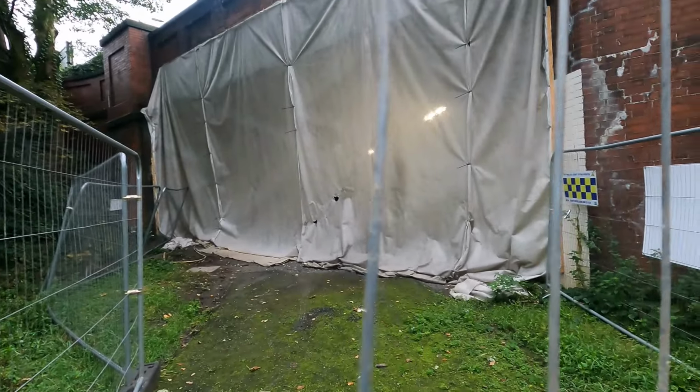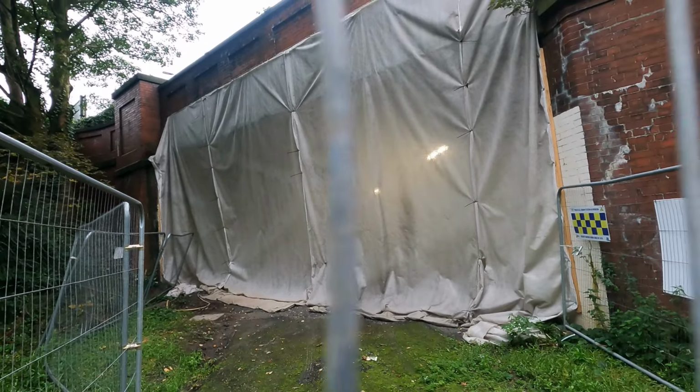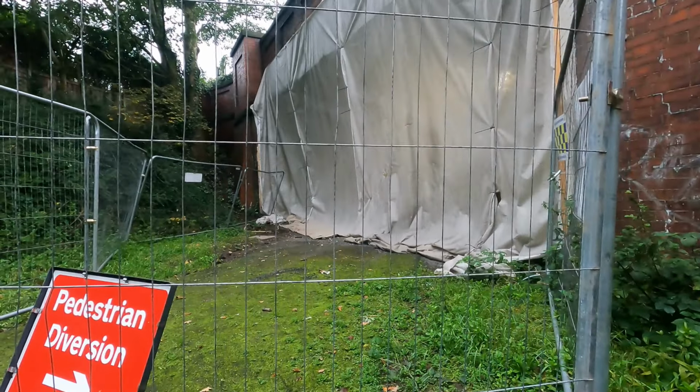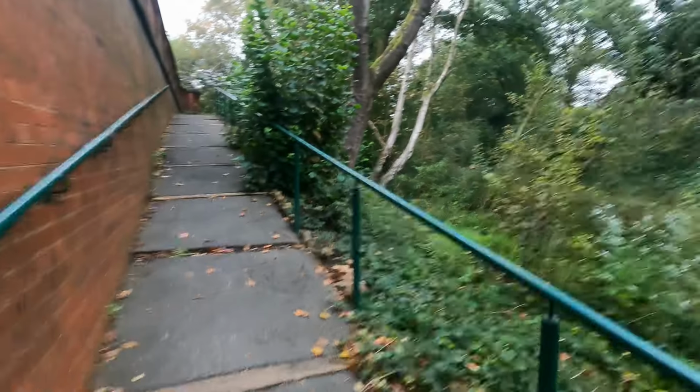Let's poke you beyond the mesh. You can see it a bit better now. All lit up underneath. Whether that's temporary lighting or actually permanent lighting, I'm unsure. Might be able to see on the other side what's going on. So I've got to take this diversion up onto the A580. And hopefully it's pretty simple to even get down on the other side, and it's just this bridge that we're diverting around today.